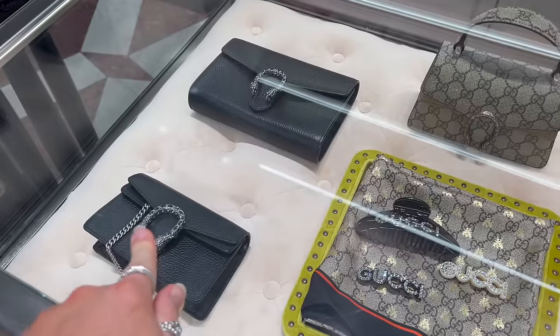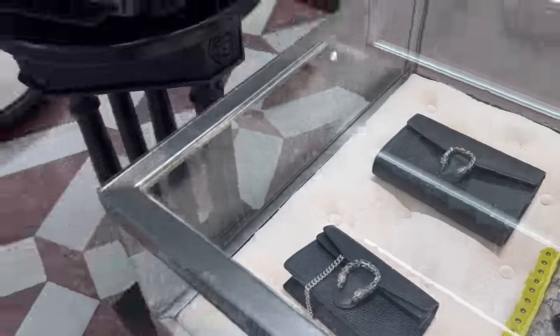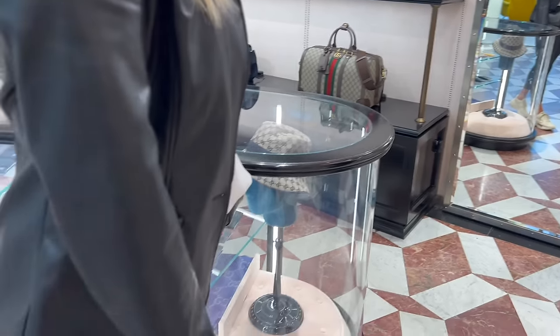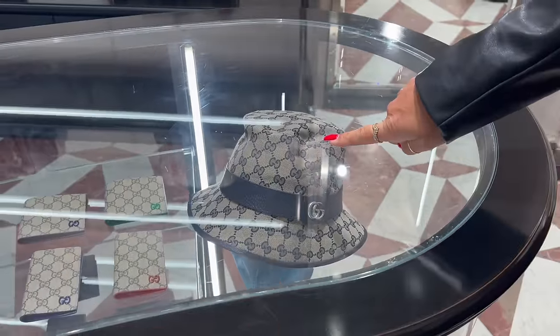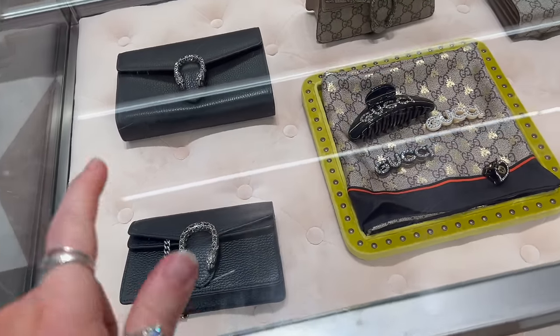I can't remember the name of these bags now. I can't remember what they're called now. This is all men's over there. He threatened Dad to get him a man bag. Better yet, get him a bucket hat. My dad's just got into bucket hats, so come back with that. He would not be a happy man. I remember now, these are the Dionysus bags. That's what they're called, I think.